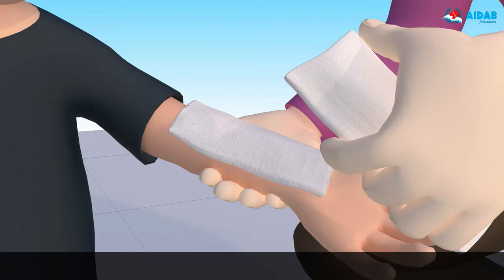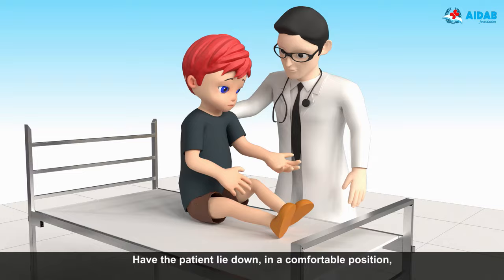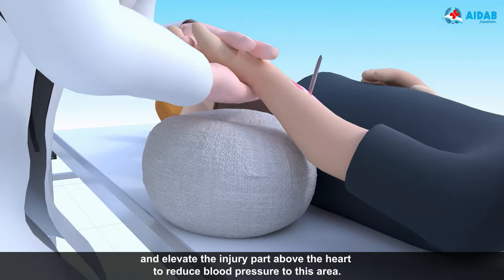In case the blood seeps through the cotton gauze, put another one on top. Do not remove the original layer. Have the patient lie down in a comfortable position and elevate the injured part above the heart to reduce blood pressure to this area. In case an object is embedded in the wound, do not attempt to remove it.